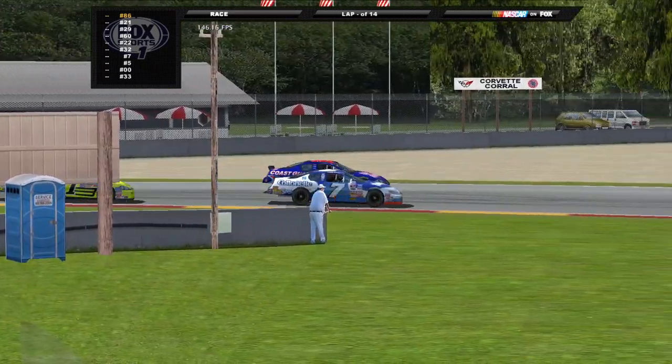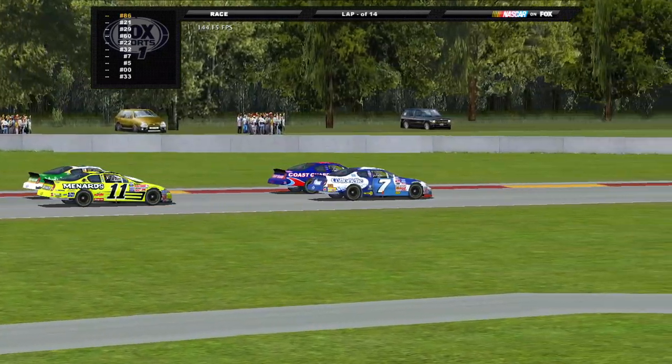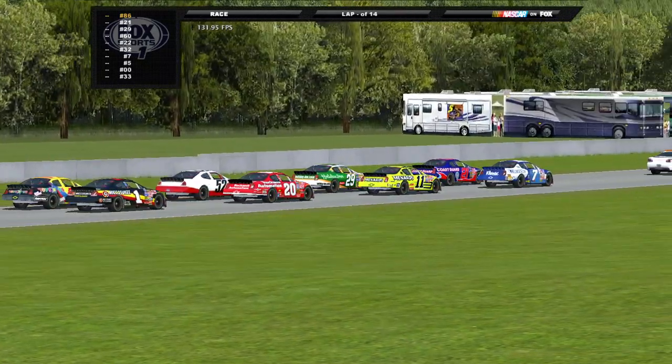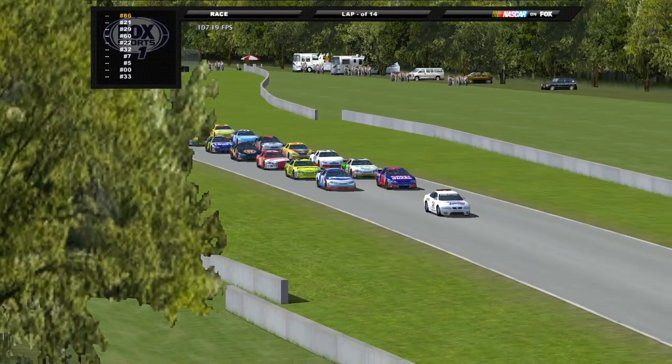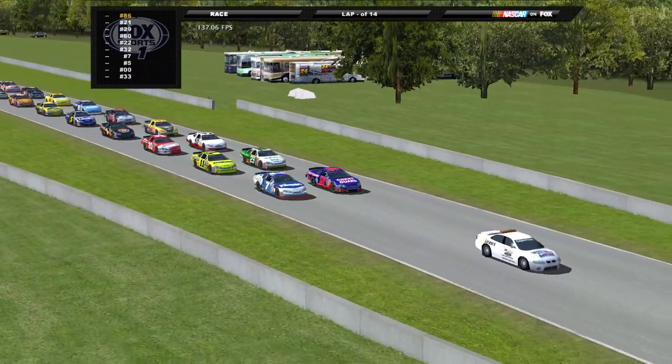So, on the pole is the 7 of Randy LaJoie. To his left side is the 21 of Kevin Harvick. Behind them, the 11, Paul Menard, the 29 of Jeff Burton. Couple MG Cup guys wanted to come over and check out the new track, so here we are.